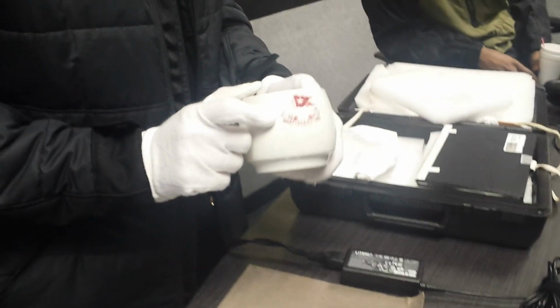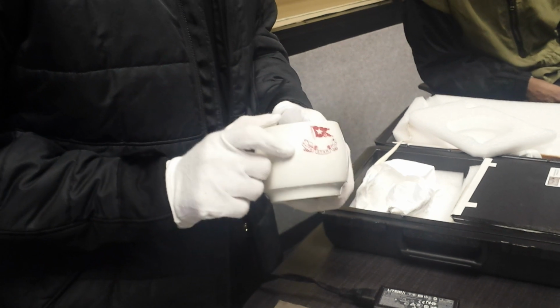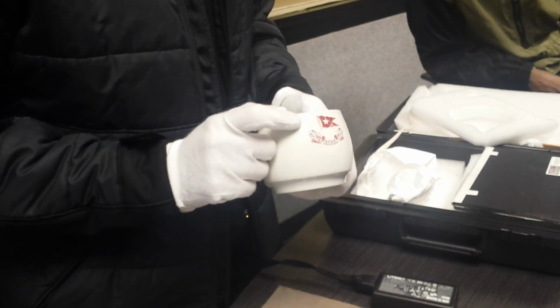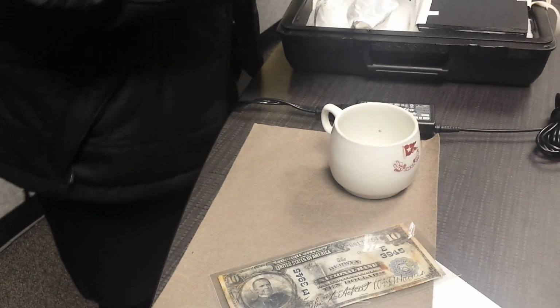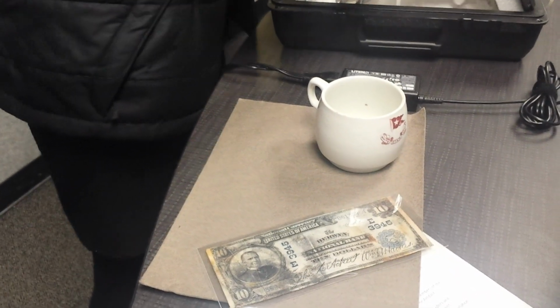A cup from the third class dining room. As you can see, it's stamped prominently with the White Star Line logo, which is the company that owned Titanic. And they didn't really use the word Titanic on anything, so they could use it interchangeably between Titanic and her sister ships, the Olympic and the Britannic, which didn't sink. Eventually.